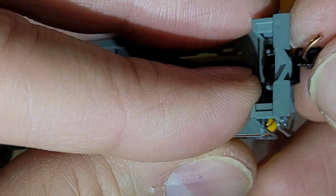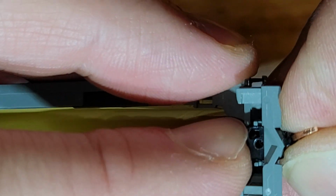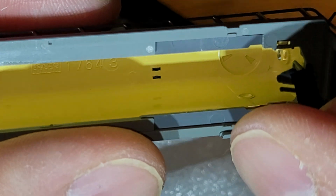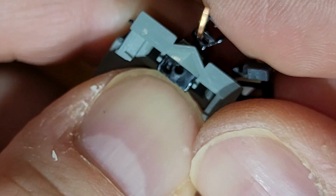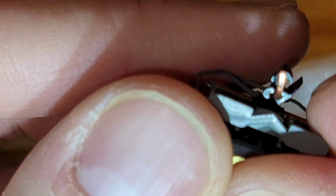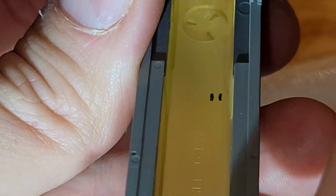There it is. Got it in finally after a little pressure. I really don't like applying pressure like this. Sorry for the rough angles, but it's just how it has to work. So now I've got my coupler in place. Let's put the clip back in place, facing the two notches out, and making sure I can see the hole through the bottom here. There it is. It's in place. And that does it.